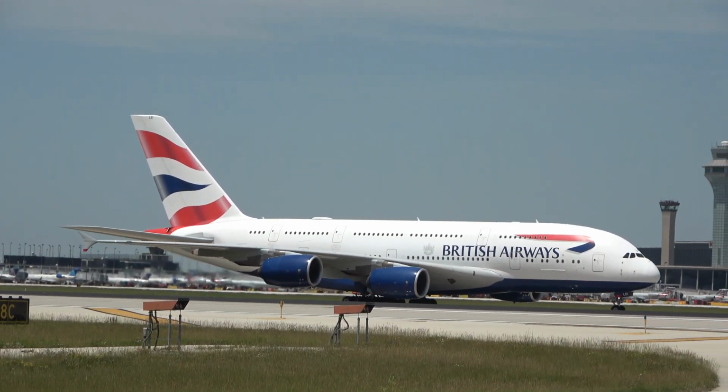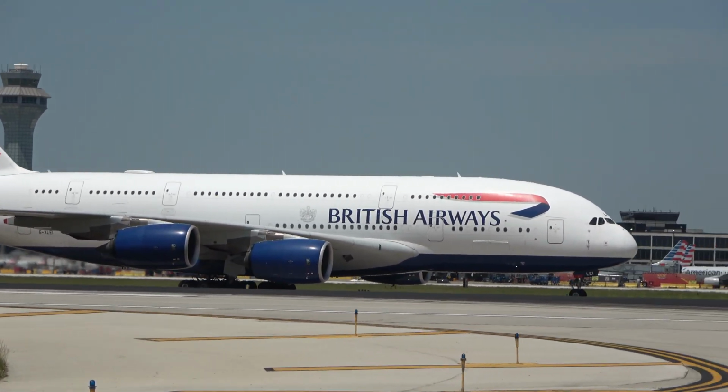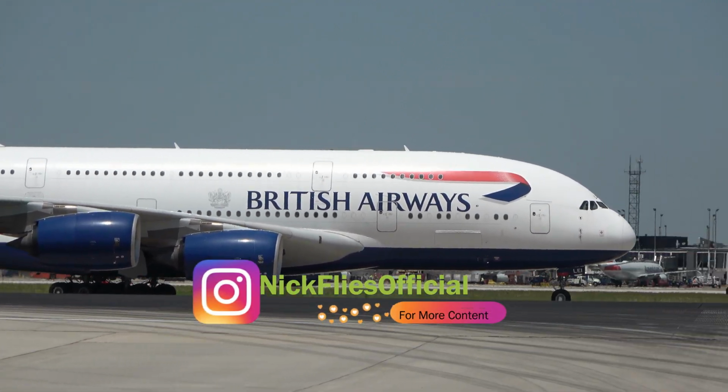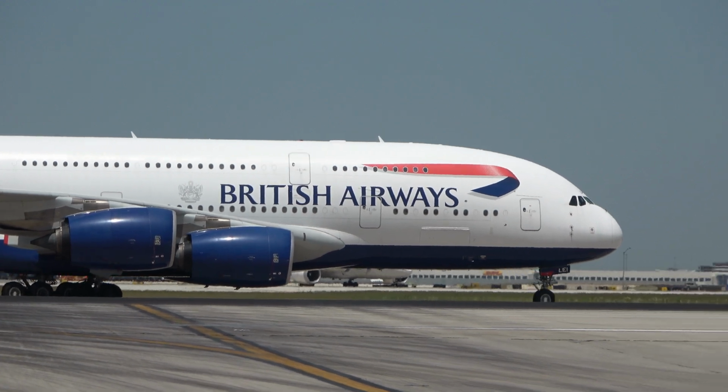Unfortunately, I had someone jump right in front of me as the A380 was rolling out, so I had to edit that clip a little bit to shorten up the rollout. But how about that? It even bounced a little bit on the way in. I think we're getting back on the bus now. We're going to head over to the FedEx ramp.